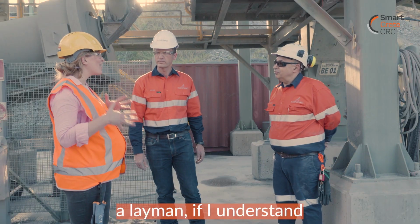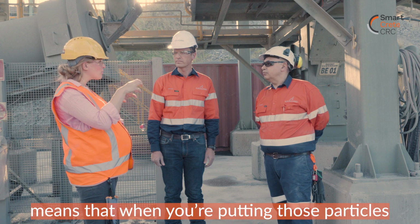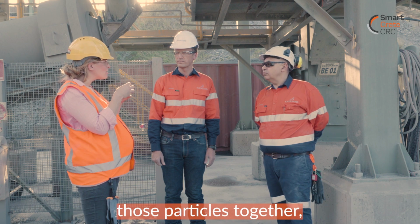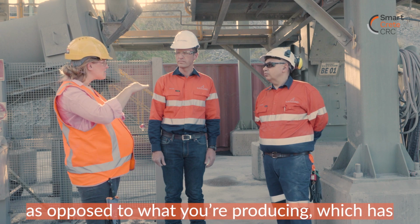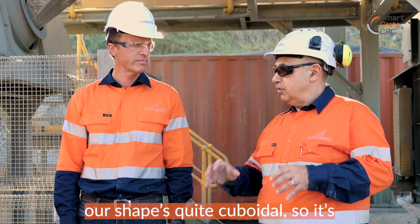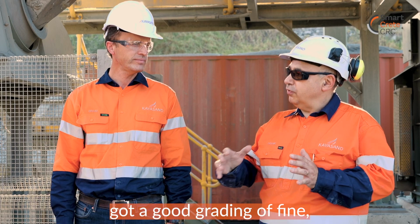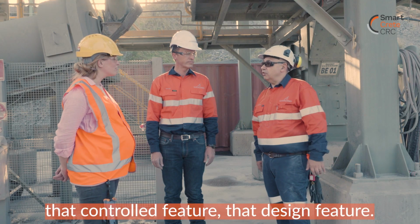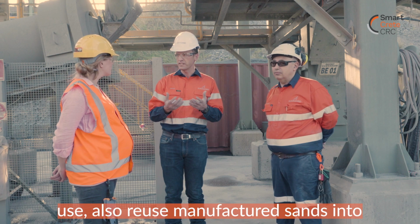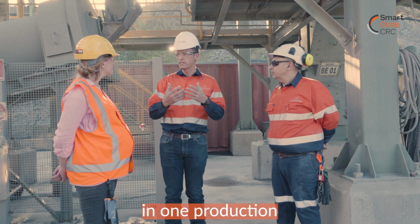So, as a layman, if I understand this correctly, a natural sand is a very smooth, round surface, which means that when you're putting those particles together, you're going to have a lot of gaps in between, and so you're going to need more of that filler substance, more of that cement to bind those particles together, as opposed to what you're producing, which has nice sharp angles, and so you're going to get much denser particle packing. Have I understood that correctly? Yeah, so our shape's quite cuboidal, so it's got good sharp, rough edges, and allows everything to cement together. And then we've also got a good grading of fines, so they'll pack together for that controlled design feature. So at the moment, the concrete industry is dependent on blending natural sands, and they also use manufactured sands in concrete to try and get the optimum mix. What we're aiming to do is make the perfect concrete sand in one production run through.